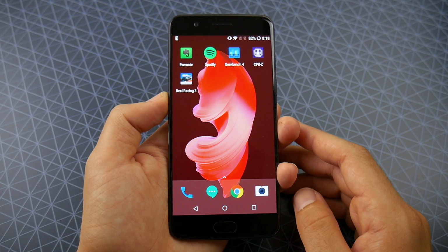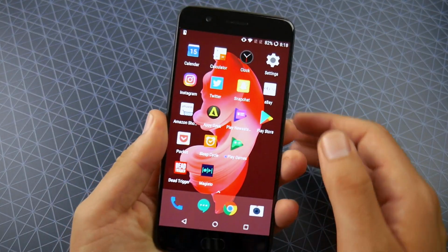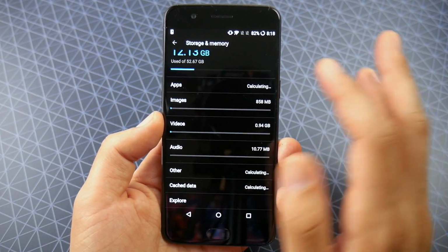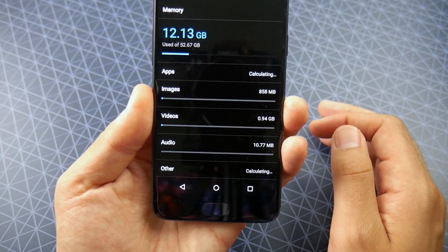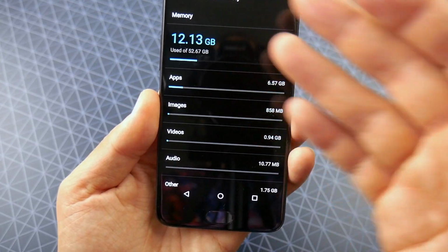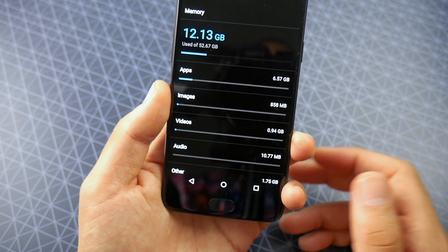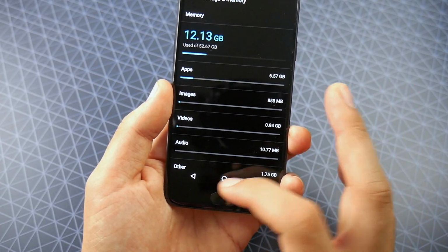Now, talking about storage here, this doesn't have expandable memory. I did get a 64 gig, not an issue too much. I mean, storage is always going to be personal perspective bias. If you're somebody who takes a lot of pictures, videos all the time, 64 gigs is not going to be enough, but they do give you 52.67 out of the box. So they take 12 just on the system itself. So just keep that in mind. You are going to have about 52 gigs available in storage.